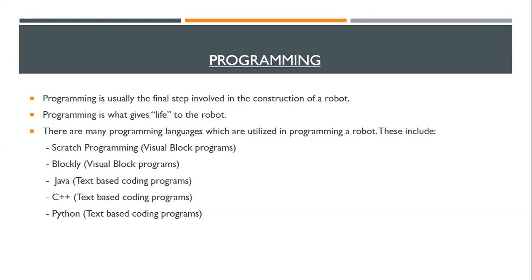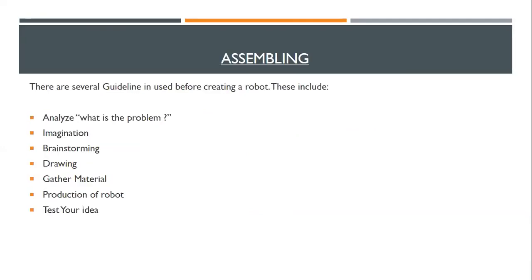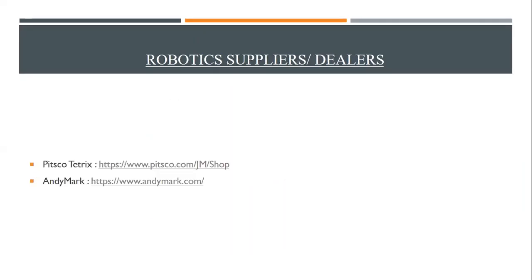So, Marcello, somebody is asking in the chat if you can remind them of the materials that they need. Oh, the material that they need? Any material can be used to build a robot. As I was saying earlier, when I showed you guys the video, they had used cardboard. So you're not limited to anything. I've given you two companies that can give you an idea of some materials that you can use, materials that you can make or craft yourself. That's Tetrix and Andymark.